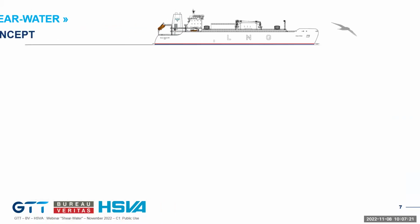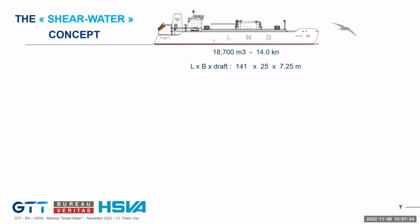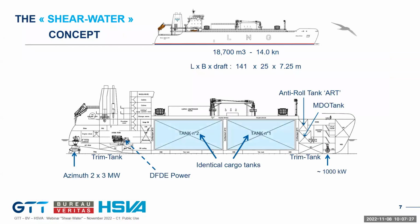And this is a general concept, a 140-meter vessel for a capacity of 18,700 cubic meter and 2 identical LNG tanks. The DFD power plant supplies all consumers, including the 2 azimuth thrusters of 3 megawatt each. And you will note 2 key features. The first one is an anti-roll tank installed forward. This ART is new for LNG carriers, but already well known and proven on many other ships. And secondly, a trim system operated with permanent onboard freshwater.